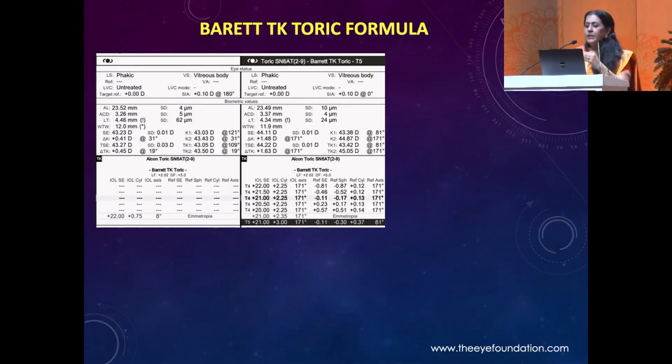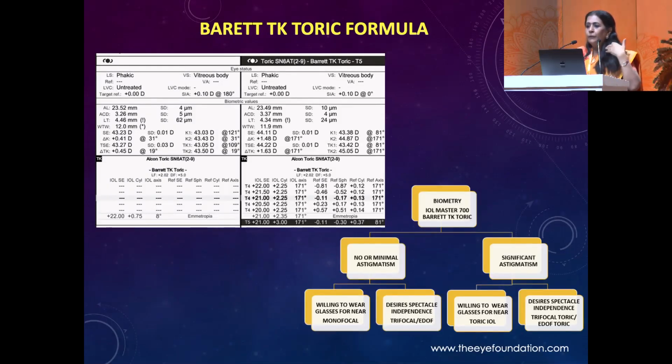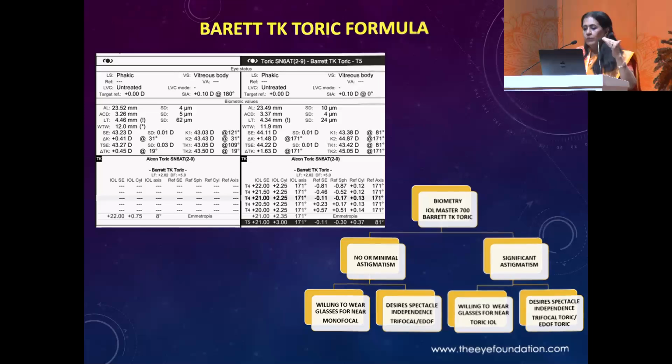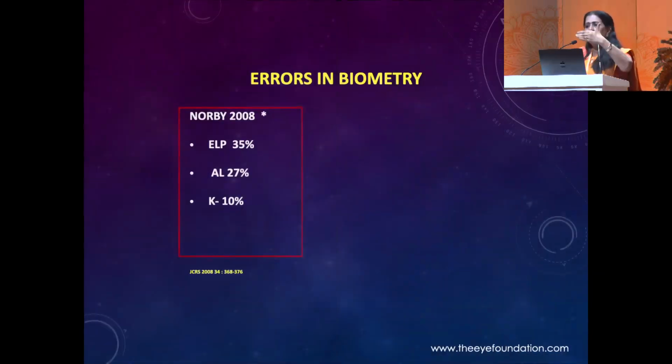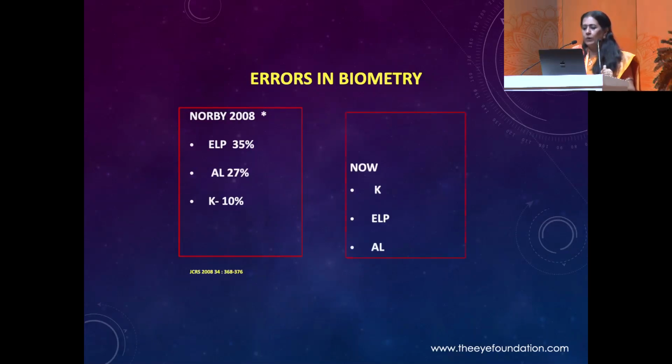Whenever a patient comes into our practice, before we even go and do an applanation tonometry and disturb the tear film, we would take the patient, if he's interested in cataract surgery, and do a biometry to understand what the true values are. If it is an astigmatic error, we would steer the discussion towards the probability of including a toric IOL calculation.